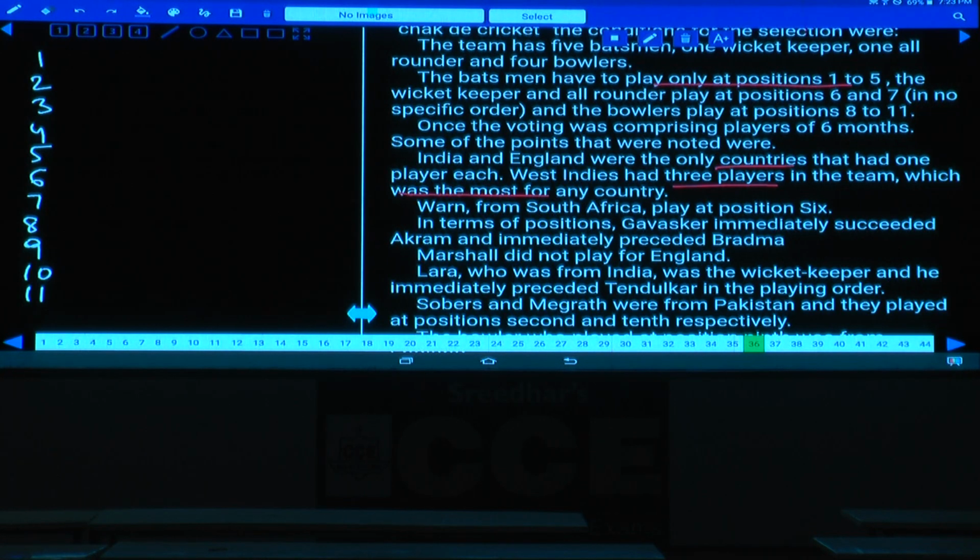And 1 from South Africa played position number 6. Now position number 6, who is this person? 1 from which country? South Africa. 1 from South Africa played position number 6. As this person plays at position number 6, this person could be either the wicket keeper or an all-rounder. Because the first 5 places are occupied by batsmen, 6 and 7 are wicket keeper and all-rounder in any order, and 8 to 11, these 4 persons are bowlers.